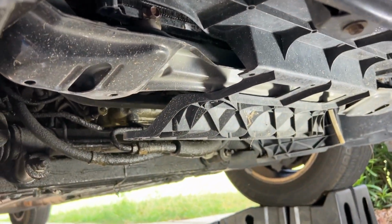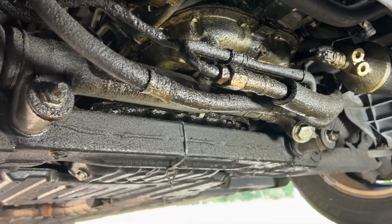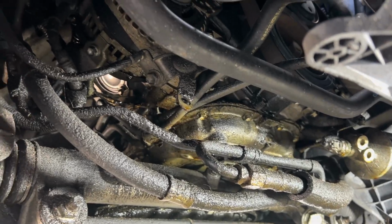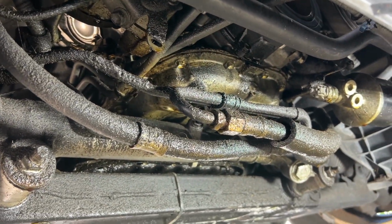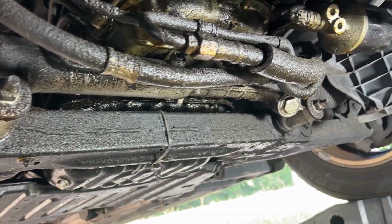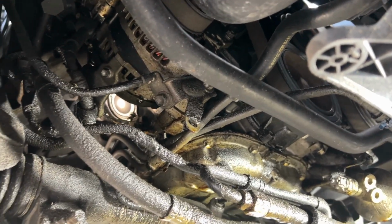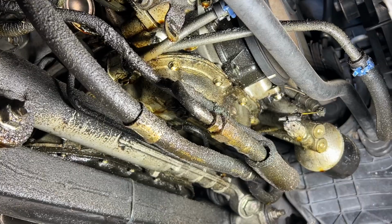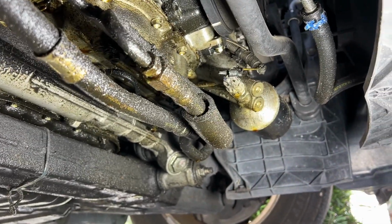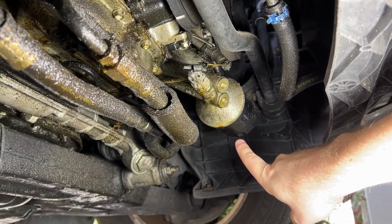Alrighty, what awaits us? Oh boy. Oh boy. What do we have going on here? That is a mess. I've been wondering, was this car actually leaking, or was it some of my other junk that was leaking? No, definitely this junk. What is it? I know that this oil filter housing has a propensity to leak, and it looks like there's some coming off of the oil filter right there.